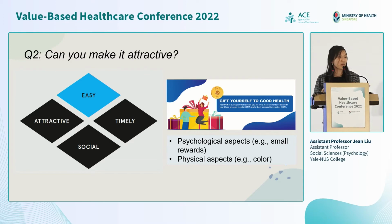When I was doing my research for this talk, I found that all the blood pressure monitors that you see in the market are boring and white and gray, and it's easy to miss. So if you can somehow make it more colorful, it grabs your attention and it's much harder for them to miss, and therefore more likely for them to adopt this vital signs monitoring behavior.